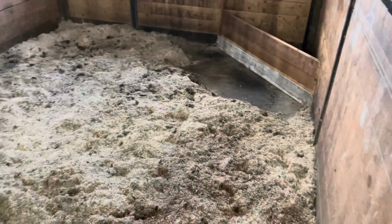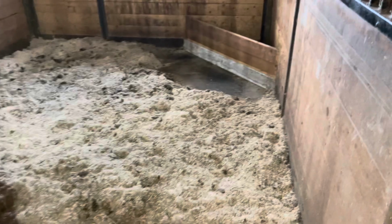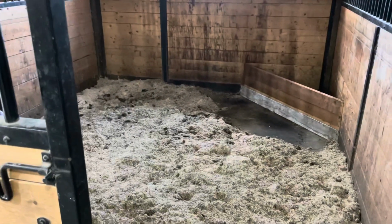All right, so Finnegan's stall's pretty good. Britt's stall looks really good too. I think Beth cleaned it up a little bit last night as well. So thank you, Beth. All right, so stalls are all cleaned out.